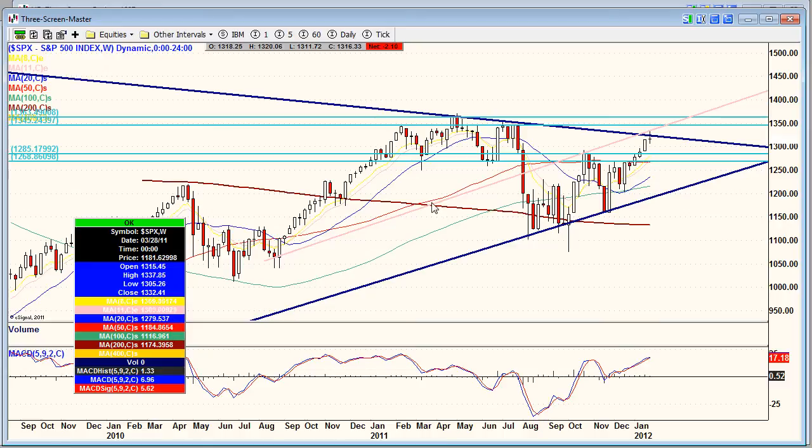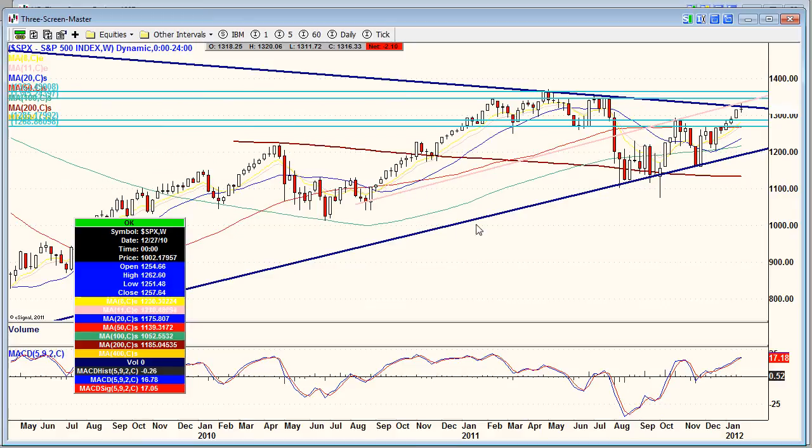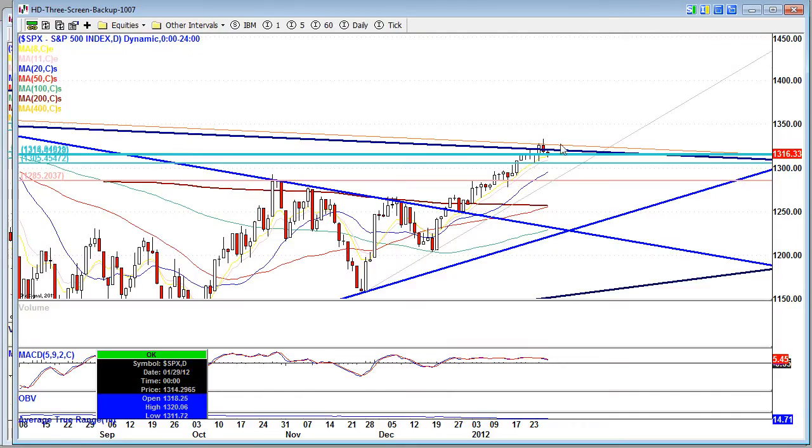What's interesting here is this is parallel with this major trend line. So these two are fairly parallel, and we're at a resistance point. So again, the S&P is very extended at a major resistance point on the weekly. And again, on the daily, major resistance point.